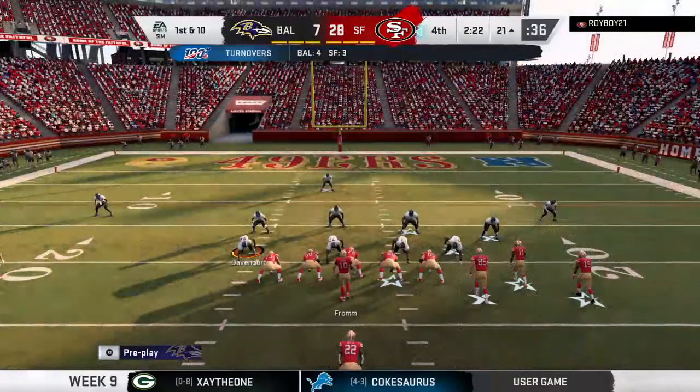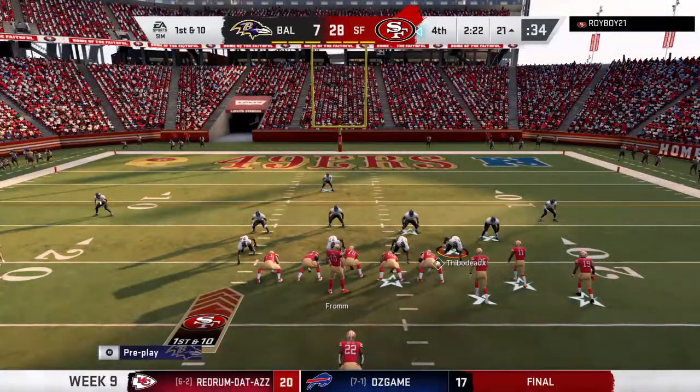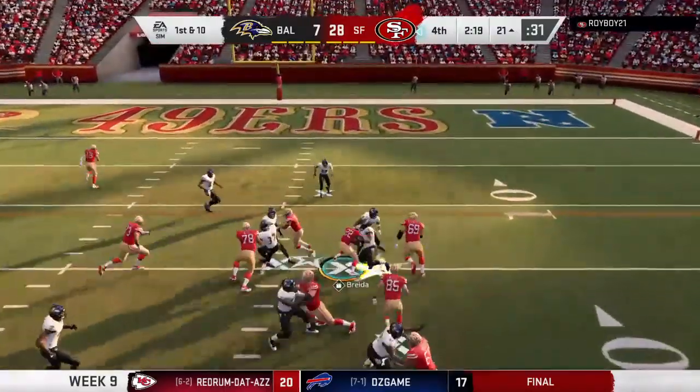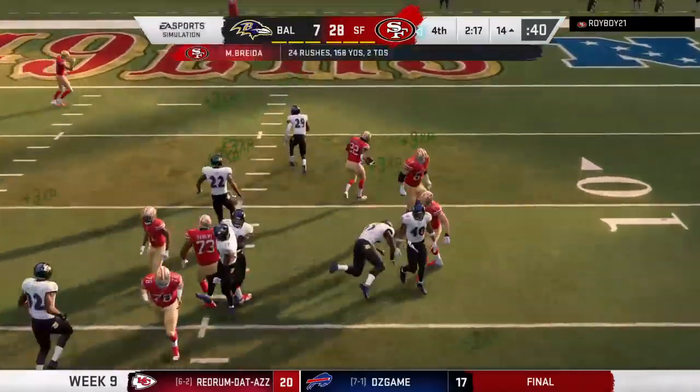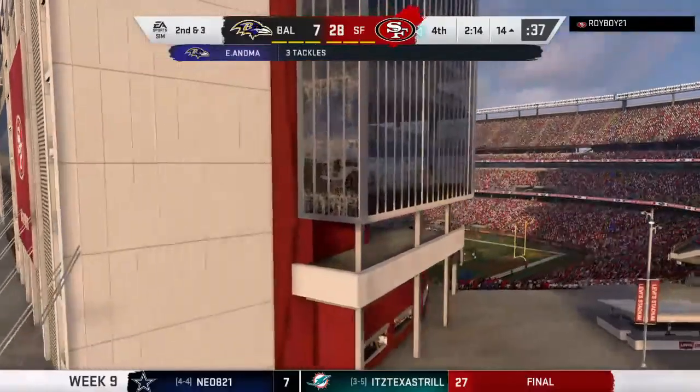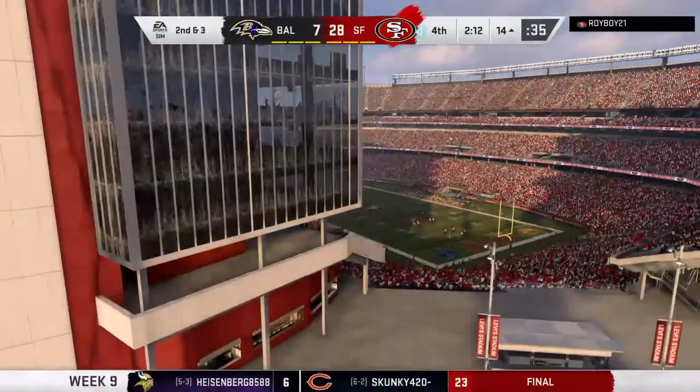We go. 15 line. 15 line. Under 10. Under 10. Now a give to Breida. And he's going to get this one down inside the 15. 7 yards on the pickup there, and it'll leave him with a 2nd and 3.